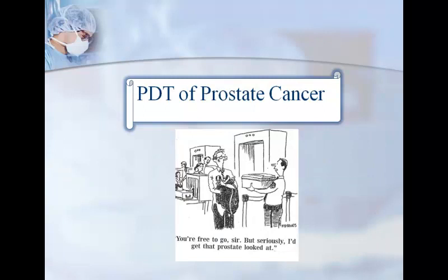Okay, because we're running out of time, I'll spend one slide on prostate cancer, because I just wanted to end with stuff where we've done a lot clinically. I'm surprised that the ladies in the audience understand this. I thought only the guys would understand this cartoon.